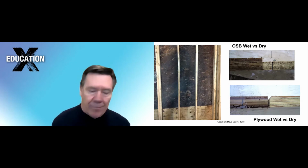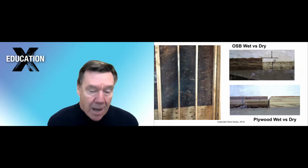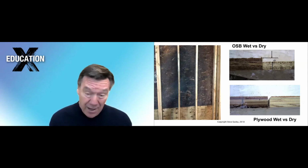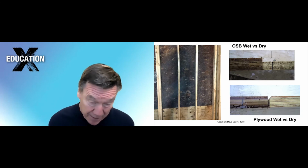Now, I'm not saying we shouldn't use OSB. I'm not saying that at all. I'm just saying that because of the materials we're using today, we've got to pay a lot more attention to making sure that these materials stay dry.